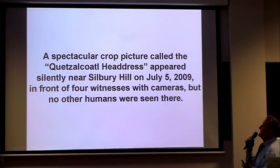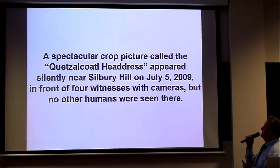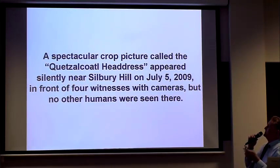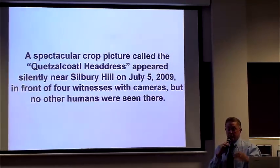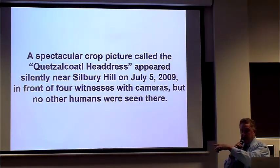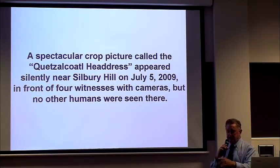The next big spectacular one was a couple years later, called the Quetzalcoatl headdress near Silbury Hill on July 5, 2009. Now, there were 4 witnesses there with the cameras. There was a film crew from California, and they were spending the whole summer there to document and try to make a movie. And I talked to the guys afterward. They were sitting on hills, all doing what's called a night watch, right there with their cameras to see if they could catch it, just like they had in 2007, to try to catch it on film in 2009. They spent 30 nights on hills.